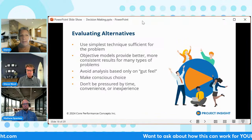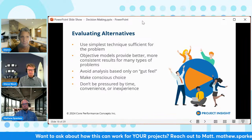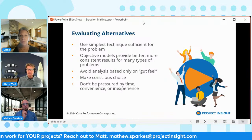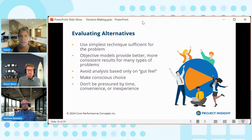And all analysis paralysis does is draw out the timeline, and you still don't get to the end result you want. Having some sort of objective model is always better than just a gut feel kind of model. And then make a conscious choice. Like I said earlier, you're going to have multiple alternatives, and you're going to have to say, what can we do within the scope of our project? Maybe we can stretch it a little bit and do a couple options and have some options as to how we get to solving the problem.